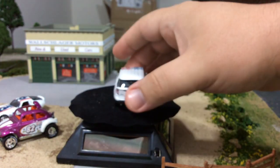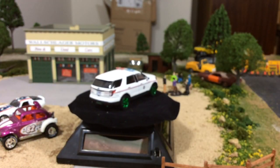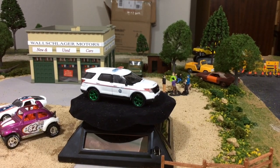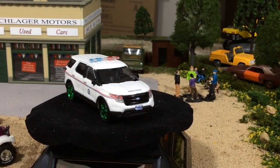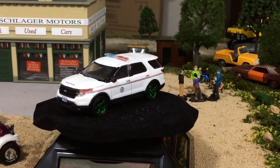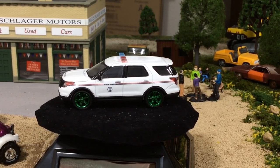So take a look at that as it spins while I get the next one ready. The next one won't take nearly as long because it is just a blister on a card, not a clamshell that has to be cut open.